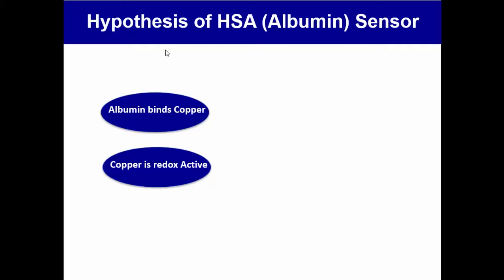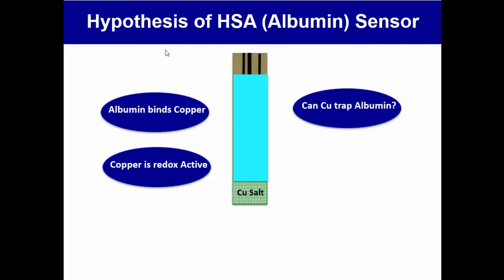Copper is redox active. So let's create a strip, just like a glucometer strip, except that I do not have glucose oxidase here. I have some copper salt, right? The devil is in the detail. How do you really do that copper salt functionalization? What should be the pH and so on and so forth? But if you can do that, hopefully, if you have an electrode, which is what is required to do electrochemistry, you have a membrane on top of it, which is functionalized with copper salt. You put the drop of the blood.